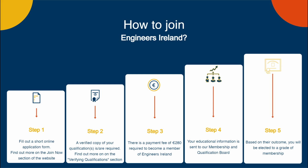There's a payment fee involved to become a member. And step four, then, all applications for membership are sent to what's called our membership and qualification board. Based on their outcome, they elect you to a grade of membership. And that in turn then determines your route to a professional title.